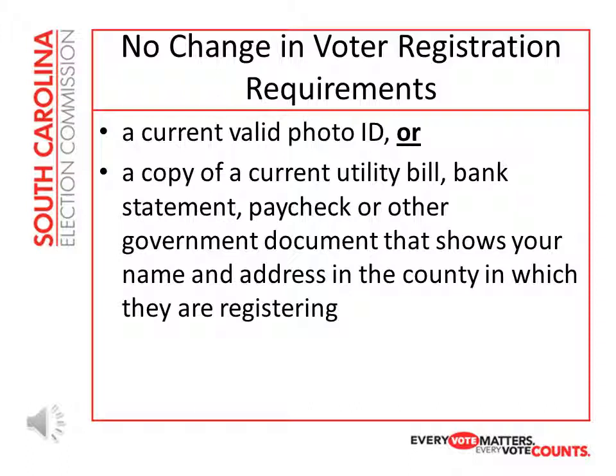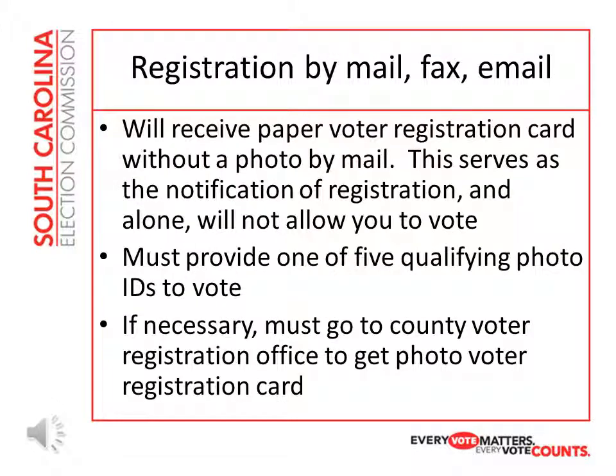We'll now look at the various methods of voter registration and what happens after you're registered. Voters who submit a mail-in voter registration application will receive a paper voter registration card without a photo by mail. This serves as the notification of registration and alone will not allow you to vote. Mail-in voter registration applications may also be submitted by fax or email. To vote in person, the voter will have to provide one of the 5 qualifying photo IDs.